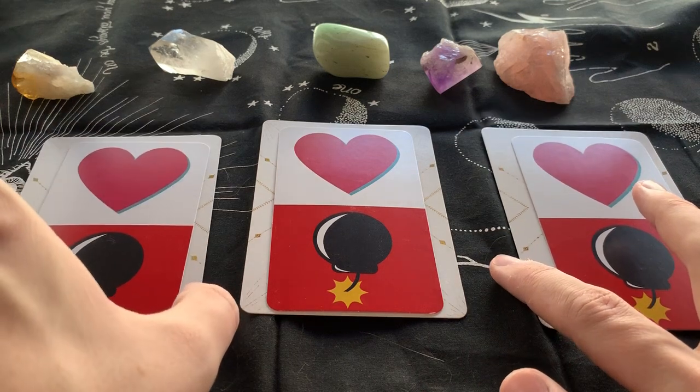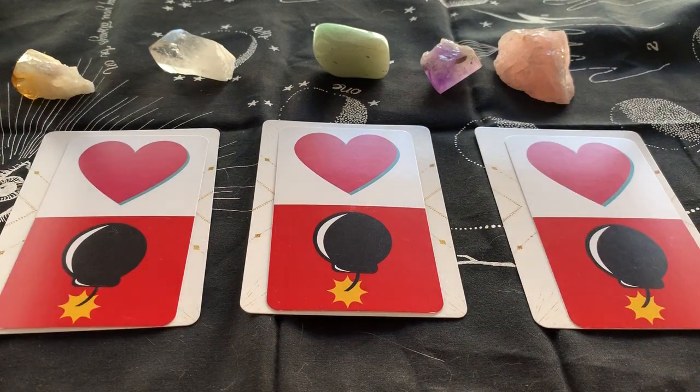So basically, wherever you're at, I want you to take a really deep breath right now. Take a really deep breath in through your nose and then out through your mouth. So this is going to be, like I said, an interactive pick a card reading where we're going to draw cards. You're going to pick a pile and we're going to go through those piles.